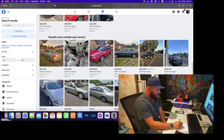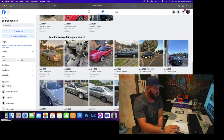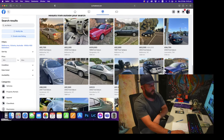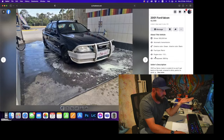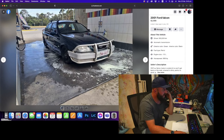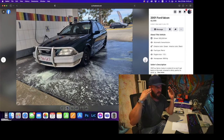So yeah, photos are super important. I'm a photographer. That's my profession. I'm not a professional car photographer, but I know a good photo when I see one. Something like this makes the car look shit. You've got all the soap and shit around the bottom. A lot of people, what I found is everyone has different awareness on what is good and what is not.